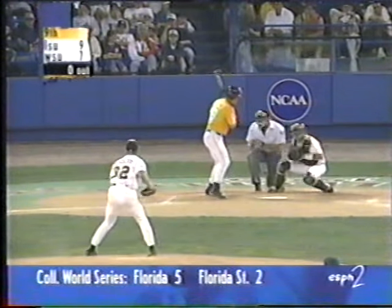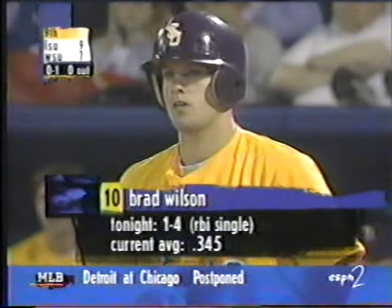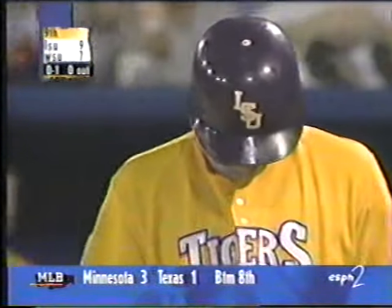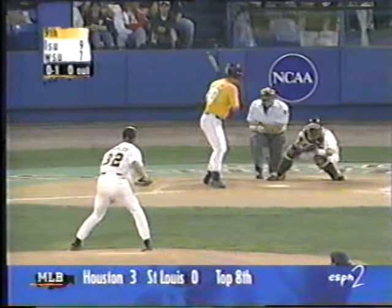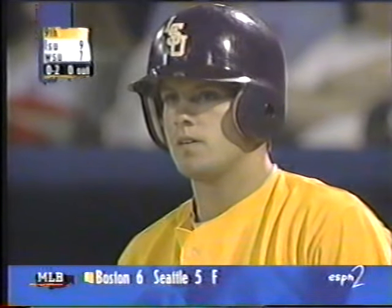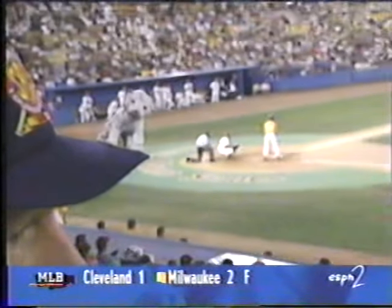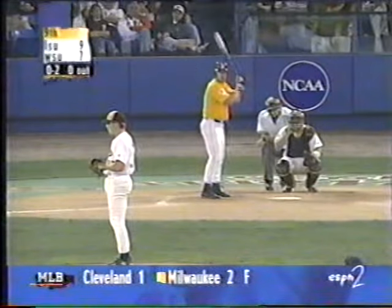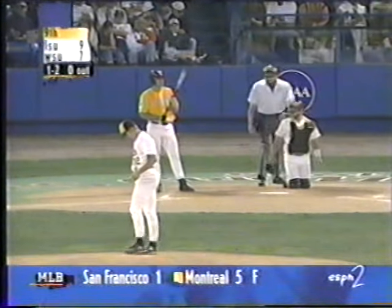Brad Wilson, 1-for-4, stands in. LSU seems to have threatened in every inning. Cooley with good speed down at first. Strike call, 0-2 to Wilson. Something off and missed outside. 1-2.